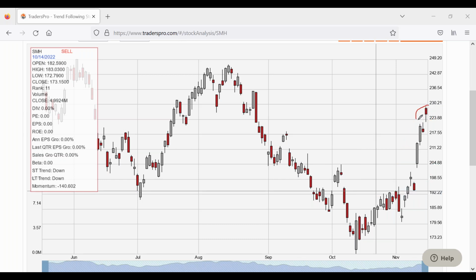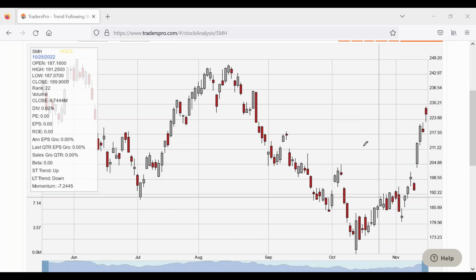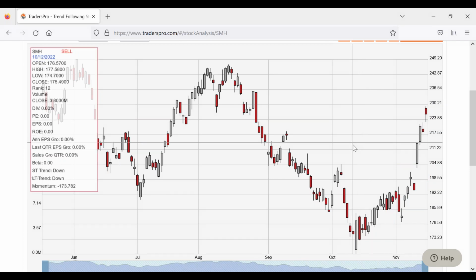That's a pretty powerful move, although that's a bearish reversal candle today. And usually you get some sort of a pullback off of that type of price action. Could just be very short term, but usually you're going to get something off of that.